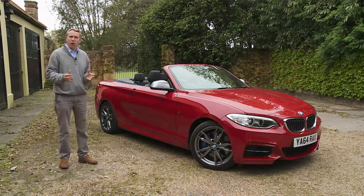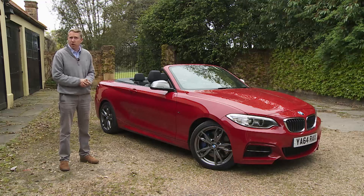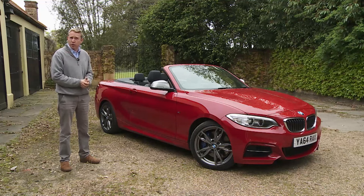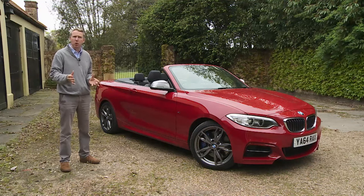The entry-level 218i petrol variant will doubtless be a very popular choice, not least because most of the other models in the lineup require a budget of at least £30,000. If you can stretch to that level, the 220d diesel version looks a good buy, priced at only around £800 more than a petrol 220i variant that offers pretty much the same power output.